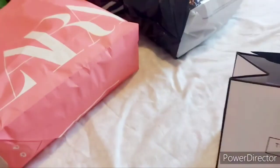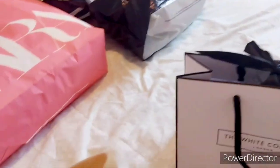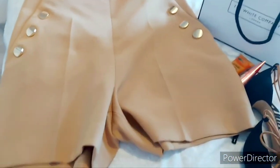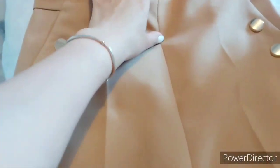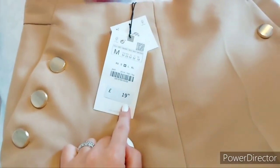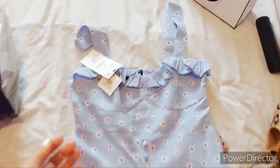And I went to Zara. They changed the bags. Yeah, I took these shorts. It's beige shorts. It's in size M and was $19.99. Also, this dress I bought.